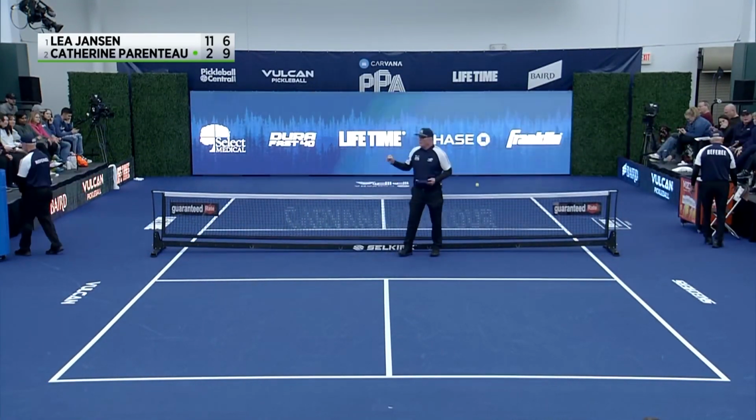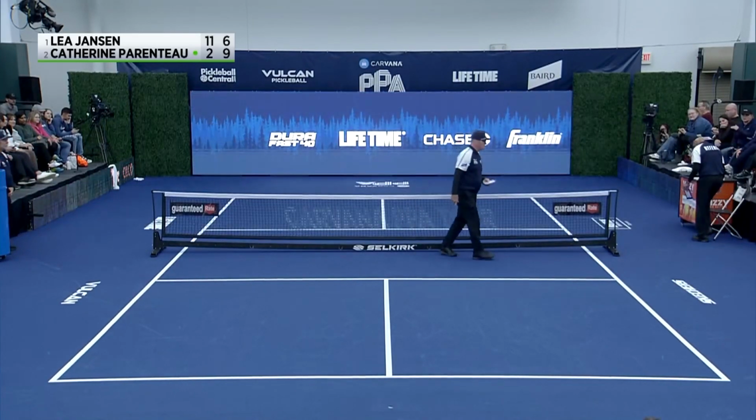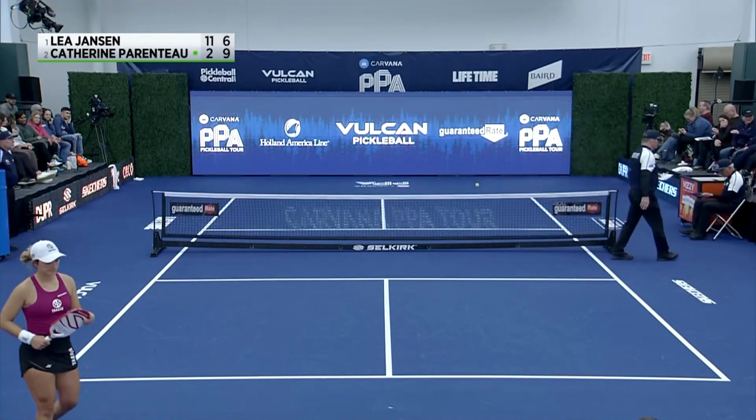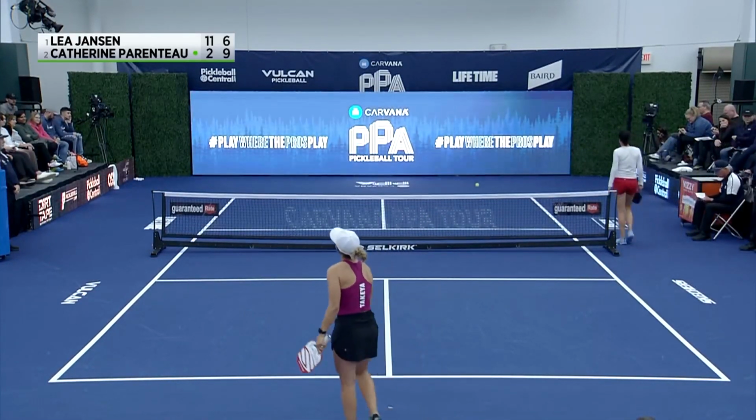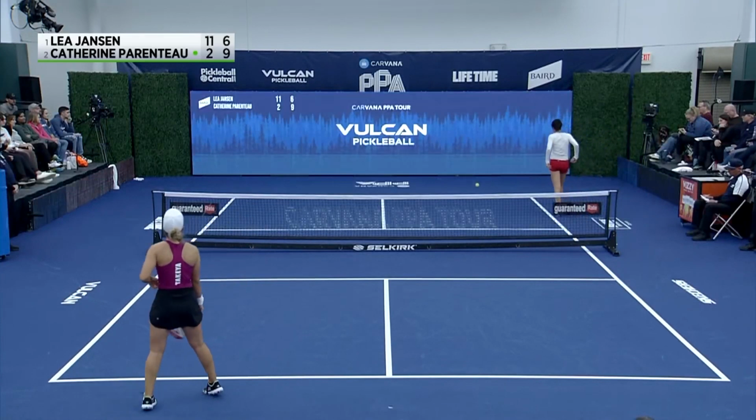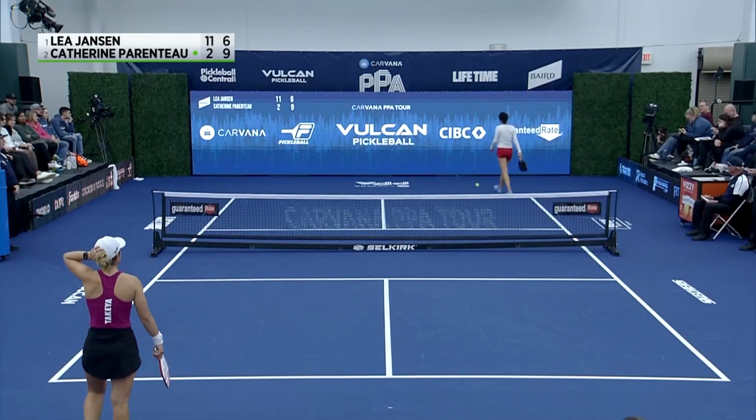Gorgeous serve, short angle inside out there, Cameron. So here we go, Catherine Parenteau, 3-point advantage. That was about what she had in that last timeout, and Leah Jansen came storming back.